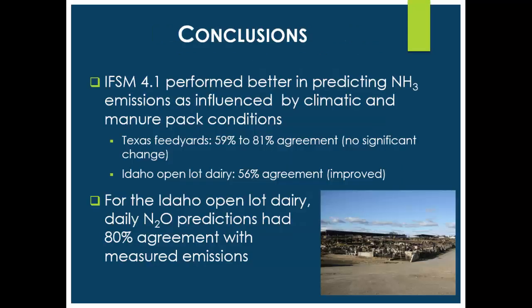Okay, so in conclusion, the IFSM version 4.1 performed better in predicting ammonia emissions as influenced by climatic and manure pack conditions. For the Texas feedyards, we now have a 59 to 81% agreement between the emissions measured and the simulation. And these values were comparable to the values obtained during the previous evaluation. For the Idaho open lot dairy, there was a big improvement in the agreement between the measurement and the simulation. Before, the agreement was only 14%, but now it is 56%. For the Idaho open lot dairy, the daily nitrous oxide prediction had 80% agreement with measured emissions.